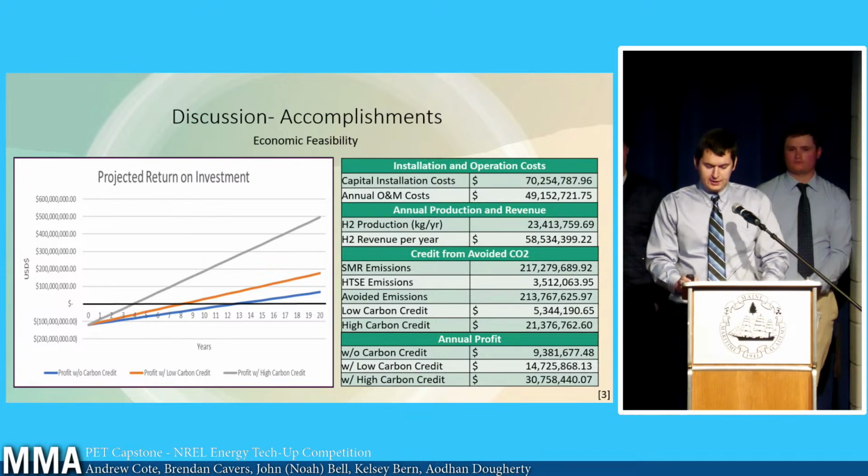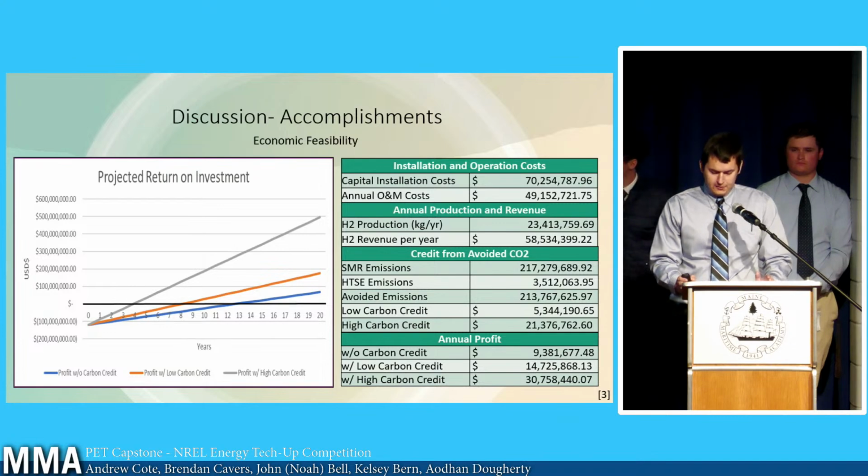From our analysis, we projected that the 100 megawatt system could produce 23.4 million kilograms of hydrogen per year, or 64 metric tons per day, which at a sale of $2.50 per kilogram would generate an annual revenue of $58.5 million.